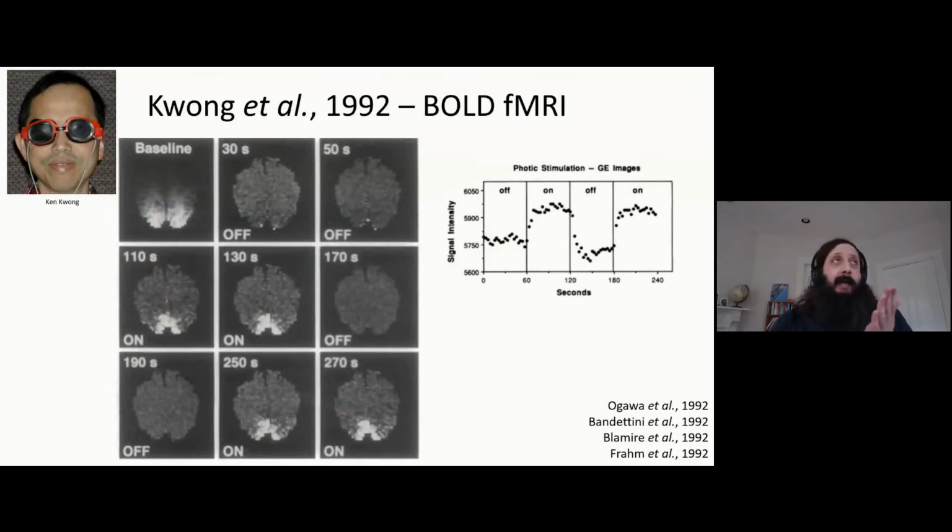So now, inspired by these PET results, many MRI groups in the early 90s attempted to use BOLD to map brain function non-invasively in humans. And so here's the first example showing how BOLD MRI can identify active brain regions, performed by Ken Kwong here at MGH. And this photo shows Ken modeling the goggles that he used to deliver visual stimulation to his volunteers in the MRI scanner.